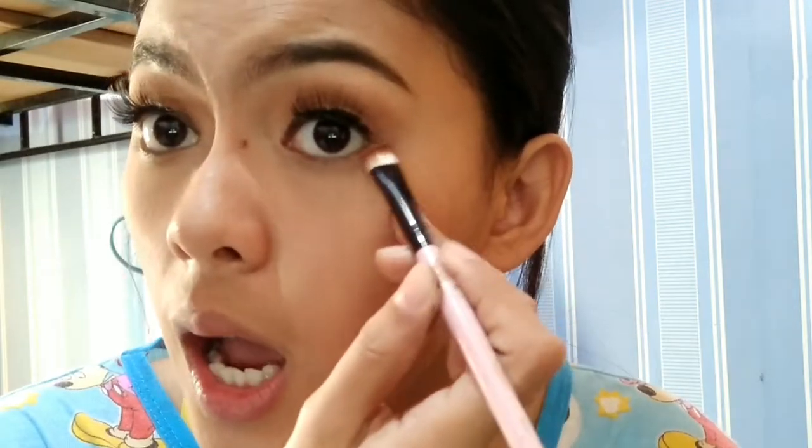And now, guys, lalagay ko na din yung mga products na ginamit ko kanina dito sa aking under eye para mas maging buhay yung look.